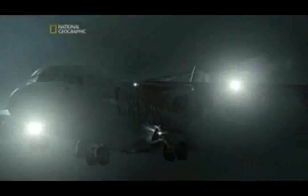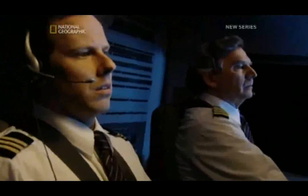Captain Lutz throttles up his plane's 4 jet engines as he aborts his landing at Zurich Airport. But it's too late. There's not enough time for the engines to get to full power and clear a tree-covered hill suddenly looming dead ahead.